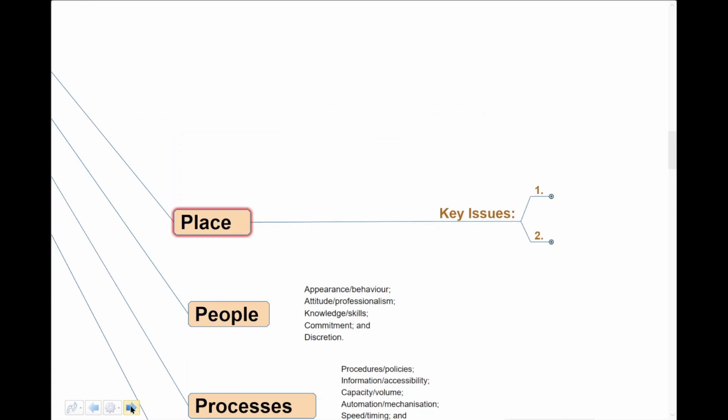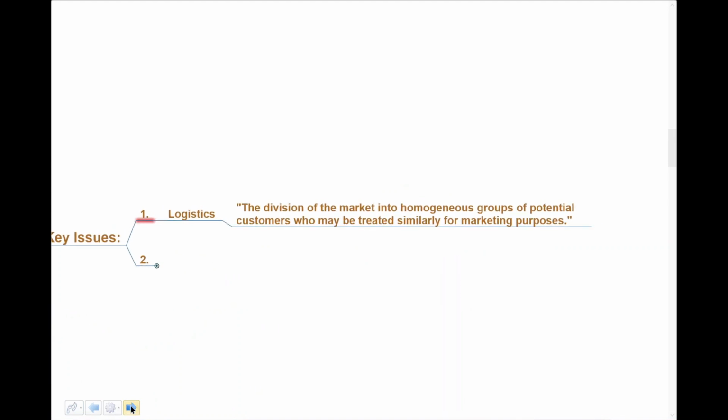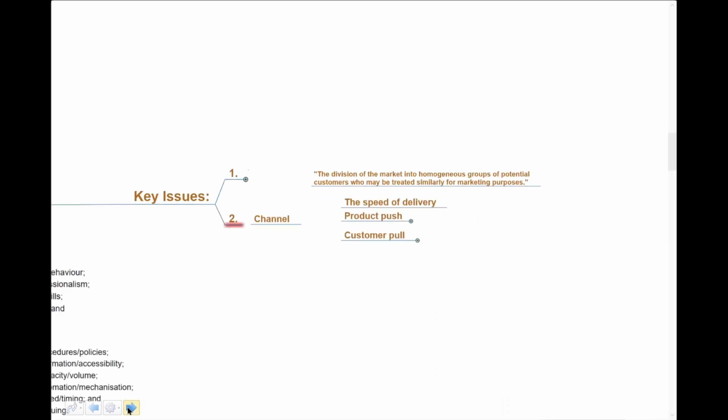In other words, where. Where and how do consumers and customers get access to this particular product? What decisions do we make in relation to that? So the first area really to consider is logistics. The idea that really we need to look to divide the market, broadly speaking, into groups now. And indeed, those groups may act in a different way. So understanding how they act and what their needs are is certainly relevant in terms of our logistics, how we get the product to them, how they will react if the product is in such and such a place.